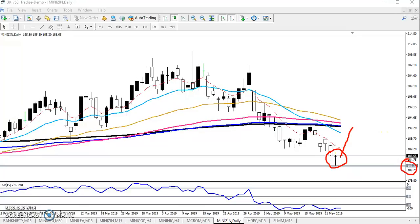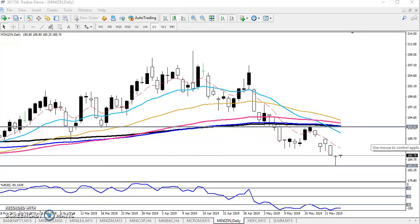Let me draw another resistance level. Let's check it, I drew it here. This is our next target. Here you can see the previous resistance line, the 200 moving average, and the supporting line, right? That is why it is a strong support. Now the big question is, are we going to buy or sell?